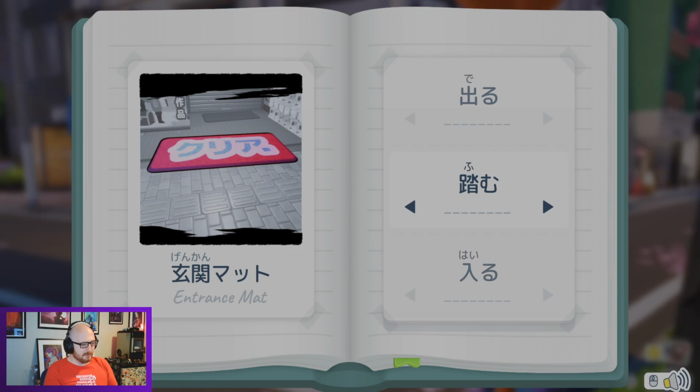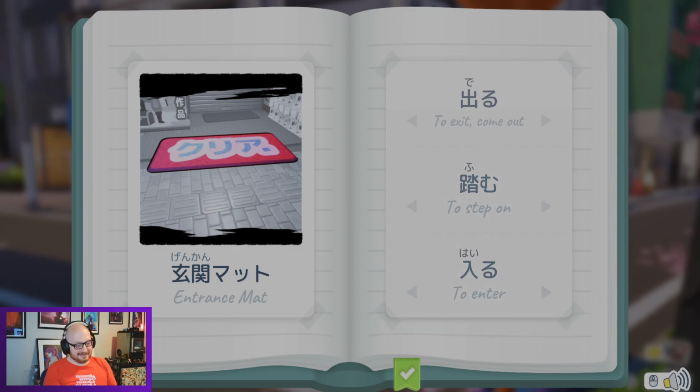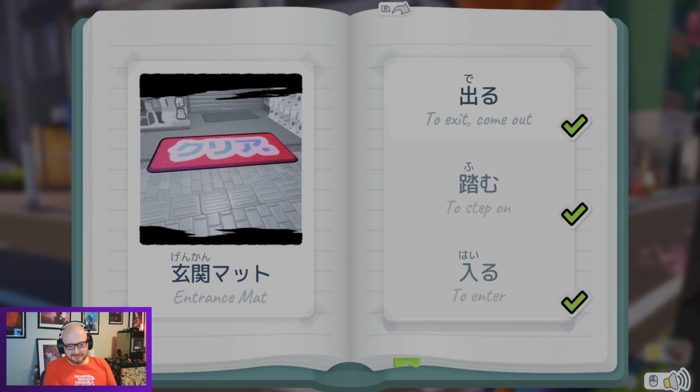So let's see. How can we make the most cursed sentence with fumu here? Let's see. Sumu-san wa. So Sumu is wife. So Sumu-san wa boku no atame. No, we're not doing that. Okay, fumu is to step on. So fumimasu, fumitai, jibun o fumitai. I want to be stepped on. As for myself, I want to be stepped on. There we go. So to exit, to step on, and to enter. Oh lordy, it's too early for this crap.